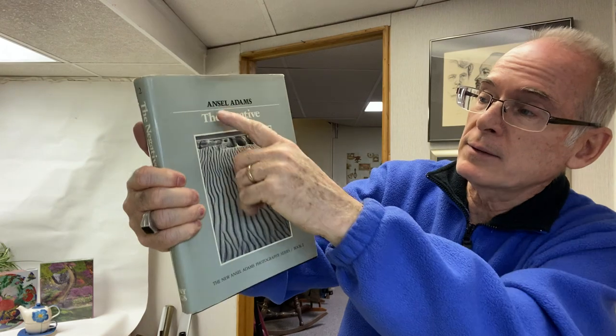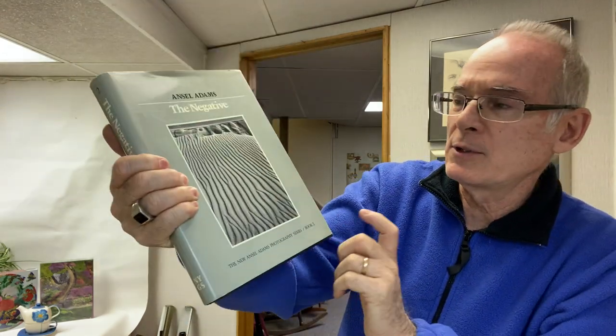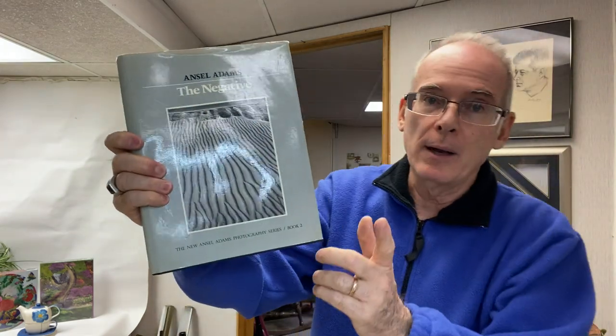So I was excited about this book, and we looked, this is an Ansel Adams, the negative book. This is book two. I believe there's actually three in this series from what I can understand, but Ansel Adams always sells well. He's got dusty particles on him.